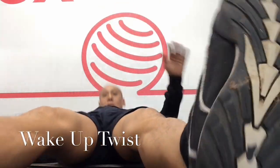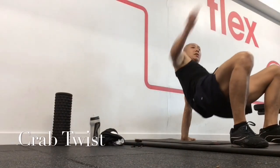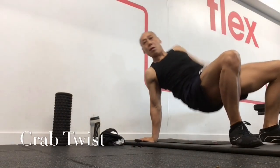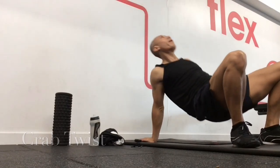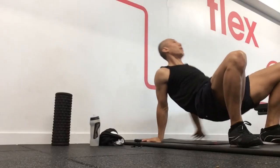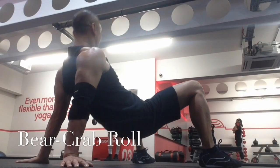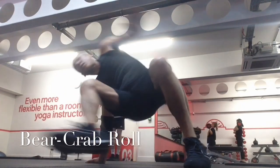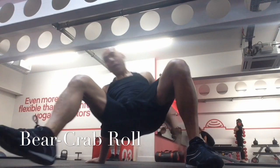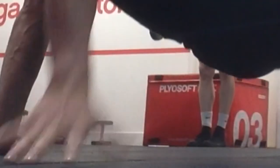Right, this one, make sure you support yourself with one elbow to one side and then twist. Here we have a crab twist, similar technique, but this time on both legs and arms. So rotate, touch a wall, back, and rotate, touch a wall, and back. Bear and crab roll. Do this movement very slowly. So this requires good core muscles, great for shoulder mobility. So here we have bear, rotate into a crab.